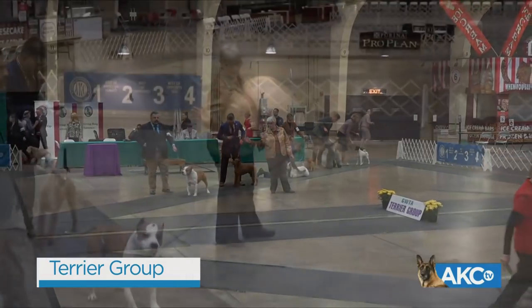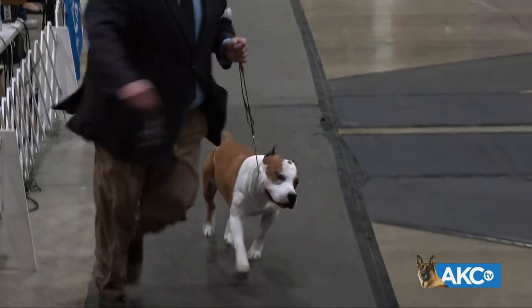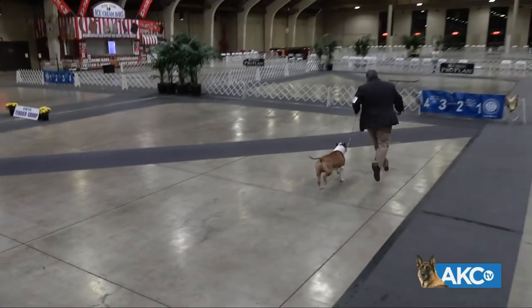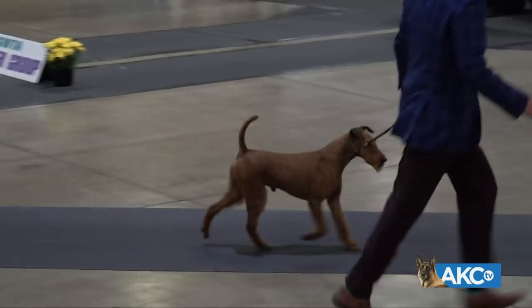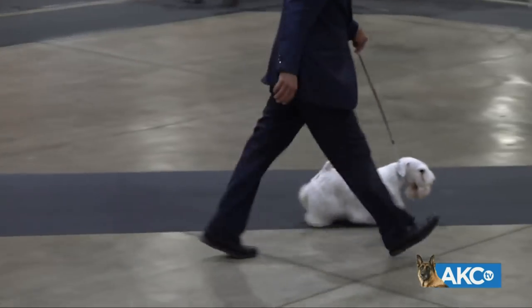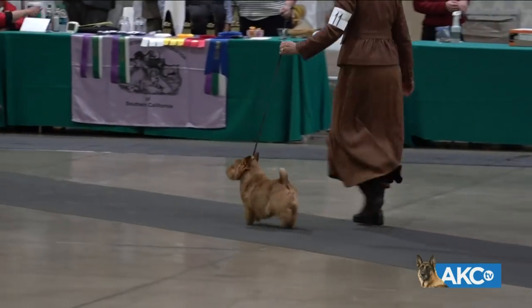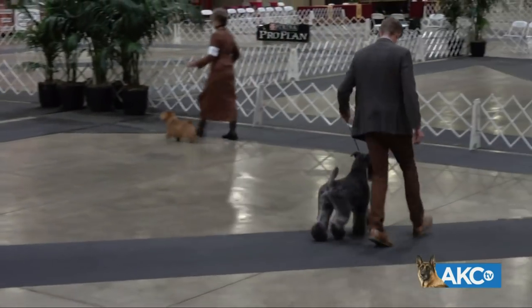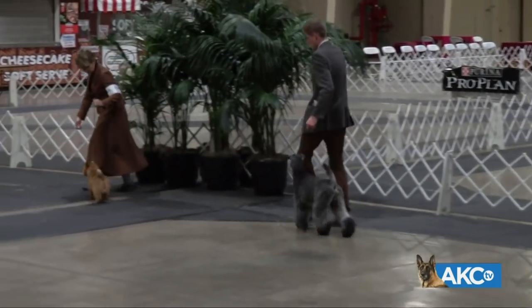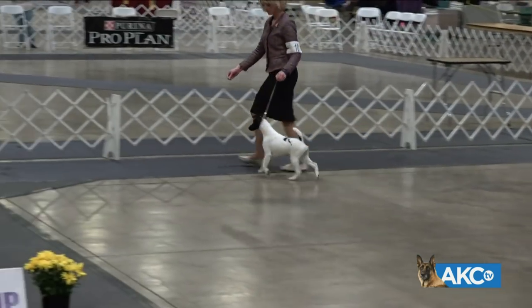Looks like she's going to have them go one at a time around the ring by themselves. And here's where it all has to come together. Everything the judge wants to see and hopes to see. And that final go around goes the Irish Terrier. The Sealyham. Norwich. There's the Kerry Blue. And there's the Smooth Fox Terrier. Six beautiful terriers out there.